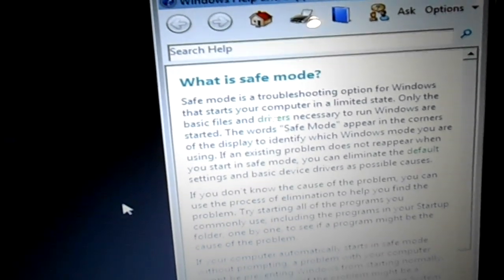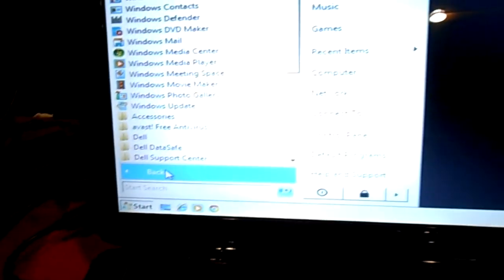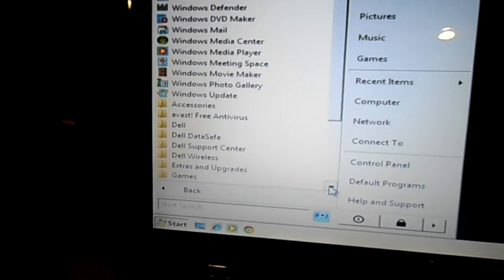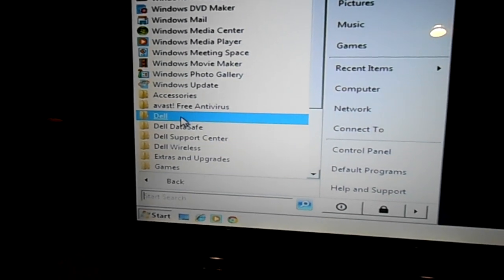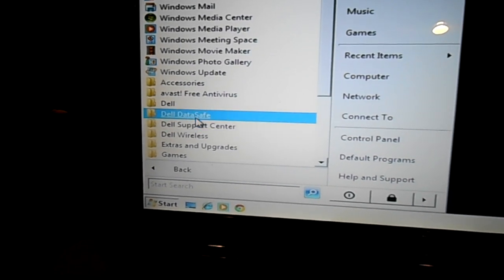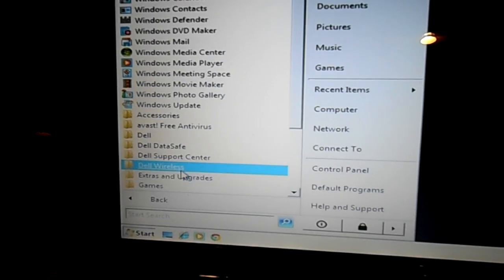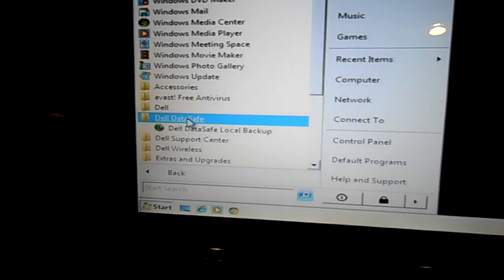Okay, we are in safe mode now. We know that because we have this little safe mode text here. So I am going to go into the start menu here and just look around a little bit. And this is the Dell, and I can see there's some Dell folders right here, and there's one just called Dell, and then there's a Dell Datasafe and a Dell Windows Support Center, and then a Dell Wireless. I'm going to look under the Datasafe first.